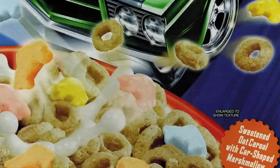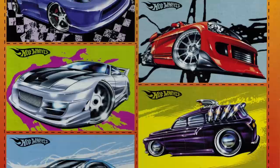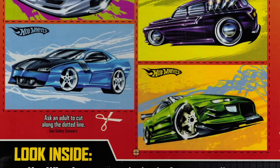On the back of this box, they have collector cards that you can cut out. There were 6 on each box, and you could collect all 12. I've never been a fan of cutouts on cereal boxes, mainly because I don't want to ruin my boxes. Just give me a toy inside or some games to play. I don't need cutout collector cards. And look inside, Hot Wheels trivia on the back of each card. Lame. All right, let's open this one up and take a look at the cereal.